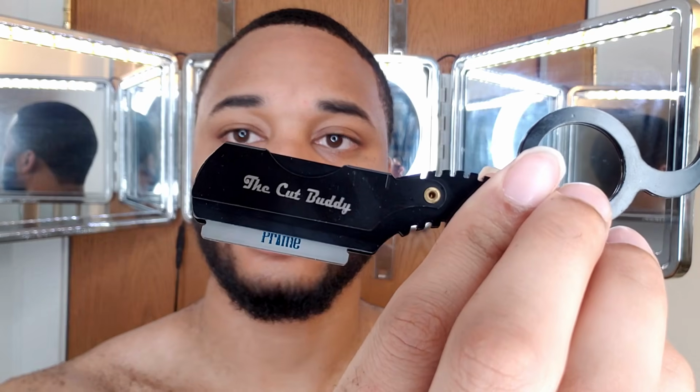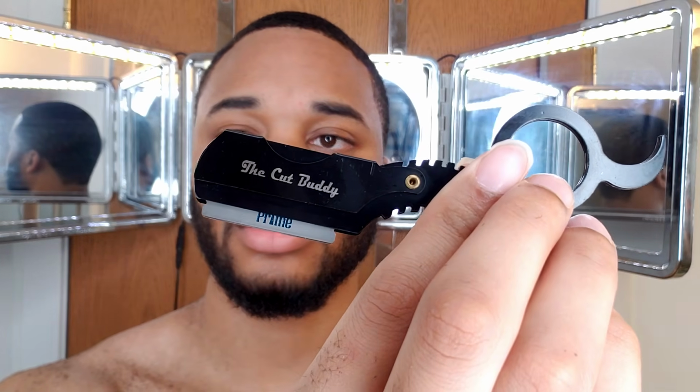Especially, you see how zero gap that is? You see how close the white blade and the silver blade are right next to each other? Those are extremely sharp blades. I don't recommend anybody buy anything like this, especially starting out. Once you get to a certain skill level, then y'all definitely upgrade. But if you're just now starting off in the barber game, definitely take your time. Don't rush it.